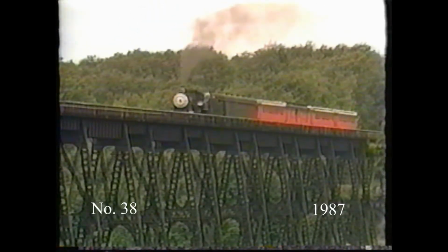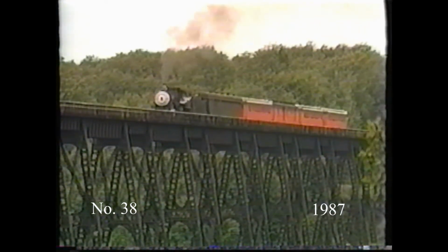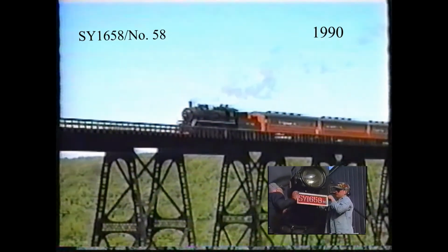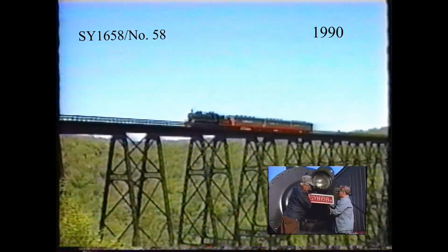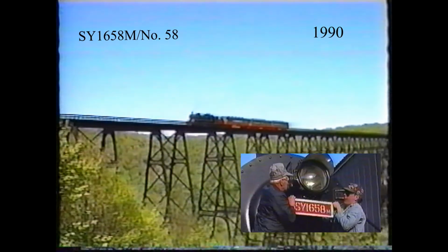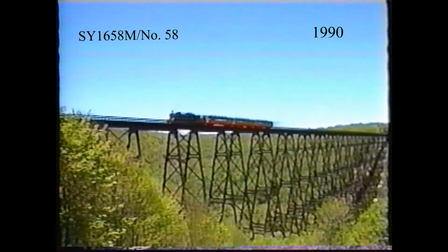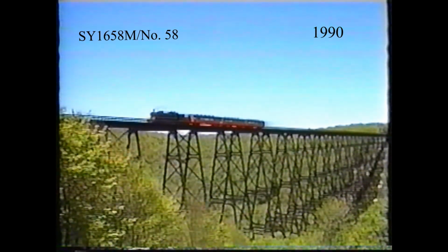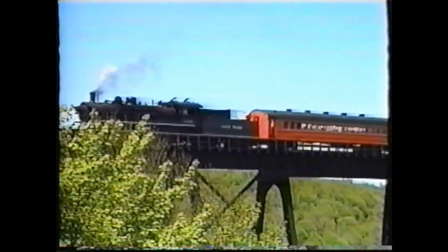In 1990, the Knox and Kane purchased a brand new steam locomotive made in China, which was numbered SY1658M, the M indicating American specifications. For practical purposes, the locomotive was known as number 58. Here is a crossing of the bridge with number 58 on point, and here are a few running scenes to enjoy.